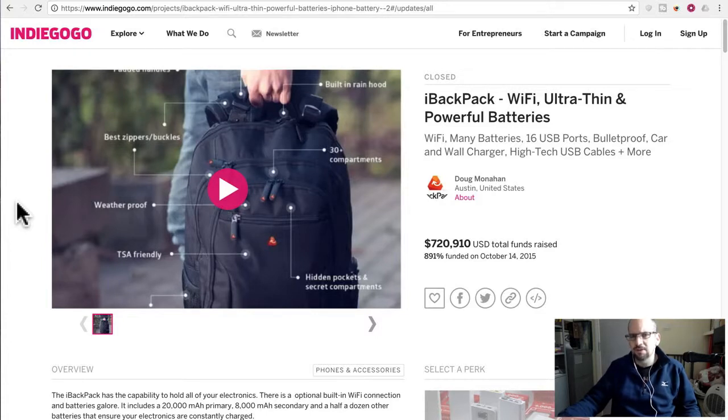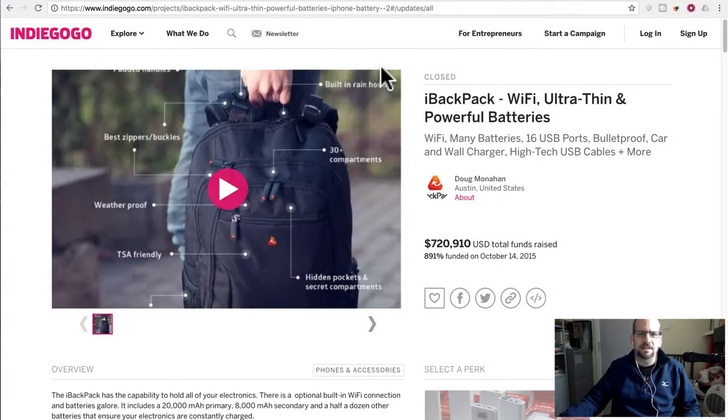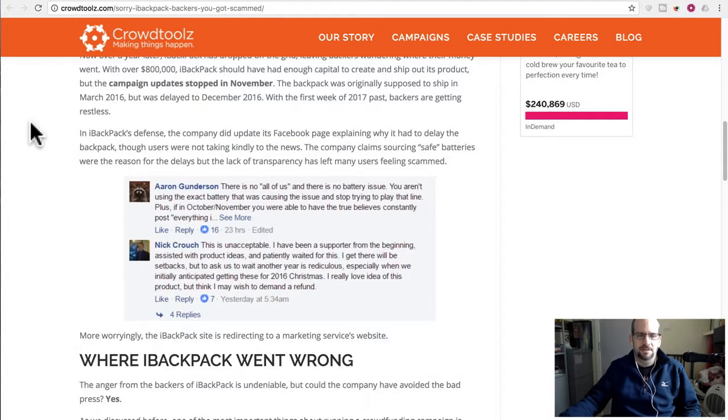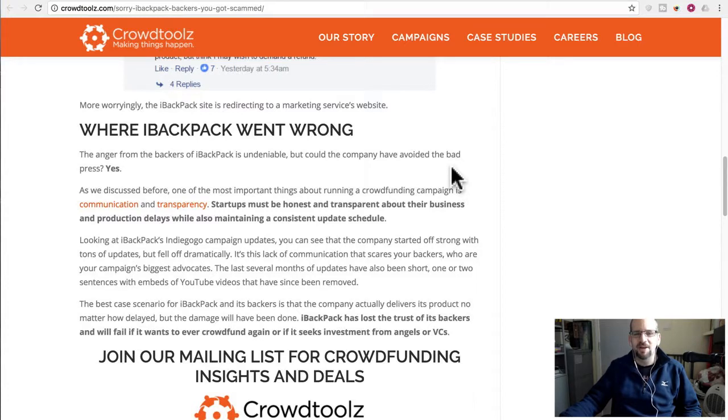Or couldn't you just ship it without the one battery, the huge battery? You know, there's ways around that. But anyway, so that is the iBackpack implosion. It's actually gotten quite a lot of coverage. You know, this one's really good. Crowdtools.com. They explained over a year ago about, you know, okay, looked cool, but then never heard. So their main point is that it's communication and transparency and also honesty.